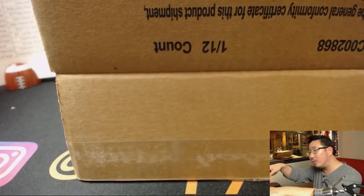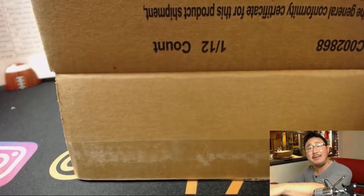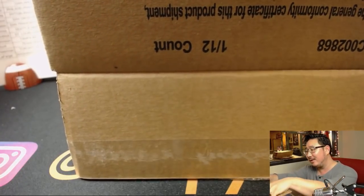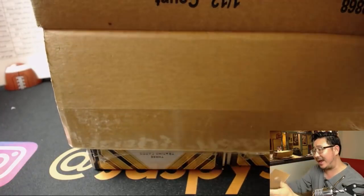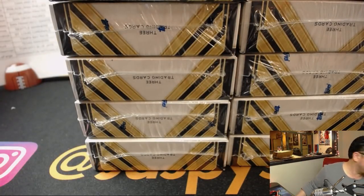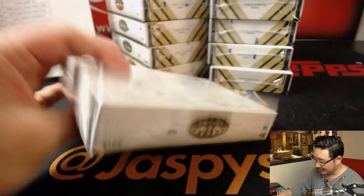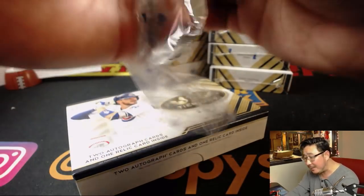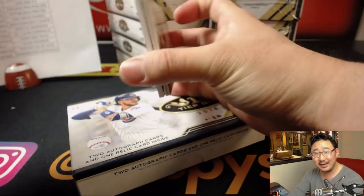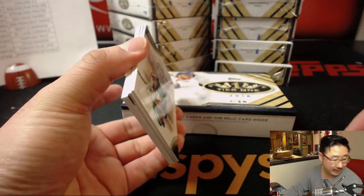You will see a really big hit that we pulled. You can't believe. Oh, should I clickbait it? Should I do a clickbaity teaser? You won't believe what Joe pulled in the last case of Tier 1 Baseball. You'll be amazed at what he pulled in the eighth box of break 7. So check it out. Two autographs, one rally card inside. OMG, Jaspys Hobbyland changing the game in the billion-dollar industry. And lose belly fat.